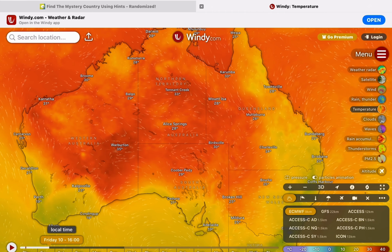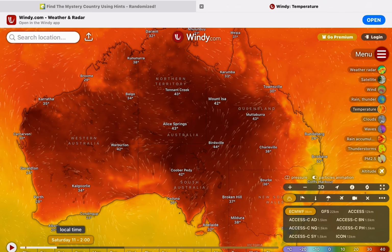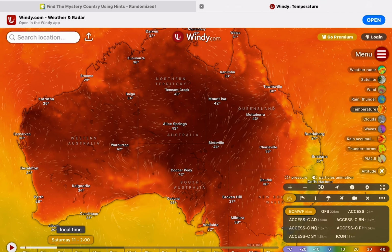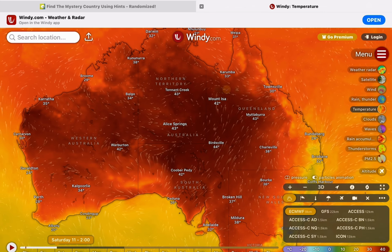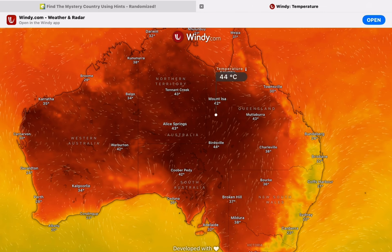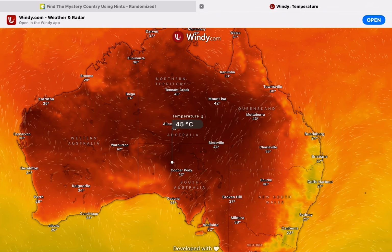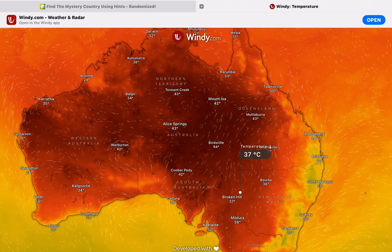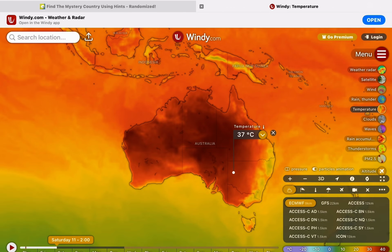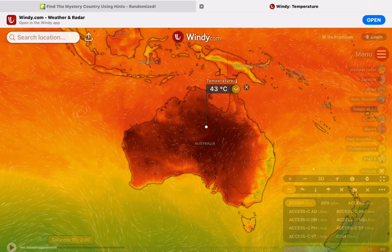Now Saturday shows this heat wave expanding further east and strengthening. There are 44 degrees in Queensland, all the way up to 45 degrees there. Some spots in South Australia reach 45, 44, 43. So please stay safe. Those temperatures, some 34, some 43.